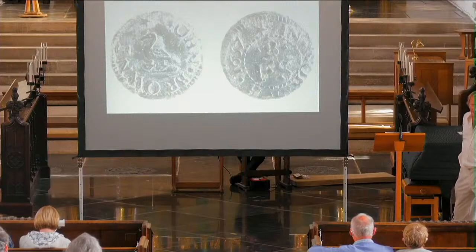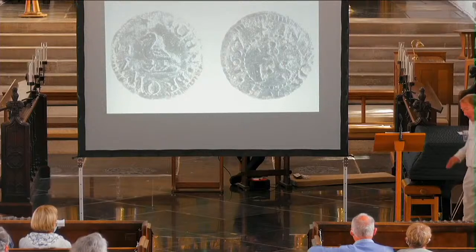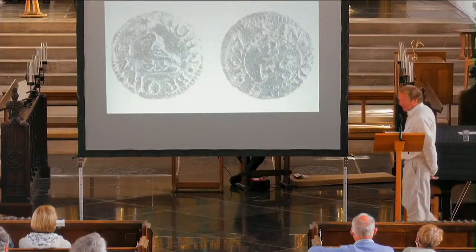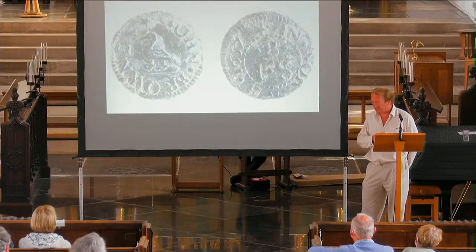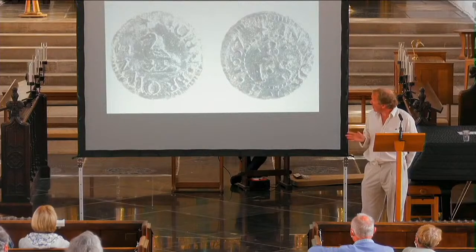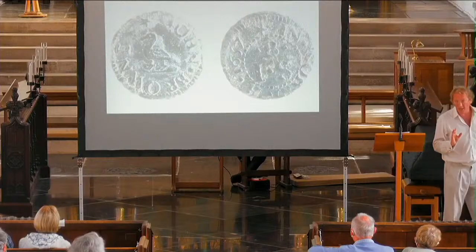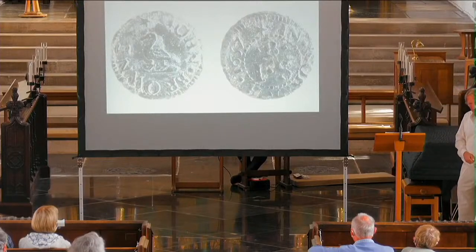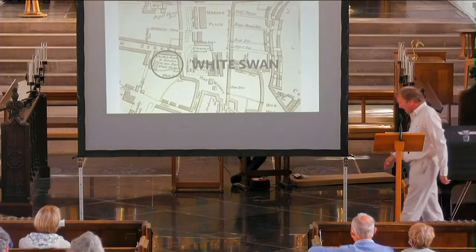He is born at Wacton in 1629. He marries Susan at some point in the early 1650s, but I've not found a marriage record as yet. But they have their first child, Mary, in 1654, so the token is issued fairly early in his working life. We know from the records that he is a confectioner or sugar baker, so he's making pastries basically. And as I say, the White Swan here.